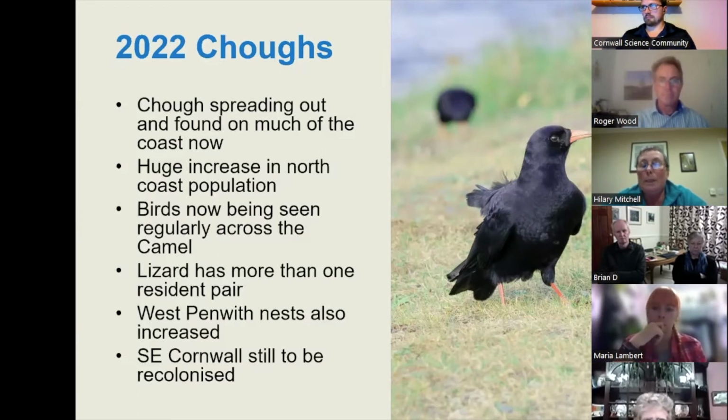We've got more than one resident pair on Lizard now. We had just one on Lizard for a very long time, but now there's several. West Penwith was the stronghold, still is, and birds there are increasing. So it really leaves southeast Cornwall still to be recolonised. And I suspect that's a combination of the nest sites aren't quite right because the geology is not right, and it may also be a habitat issue. We had a bird at Rame Head for a while, but he moved on. But Rame is absolutely perfect habitat-wise.